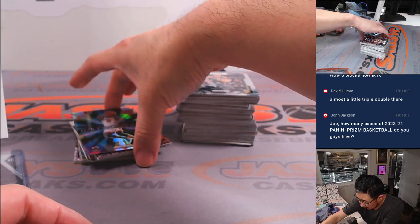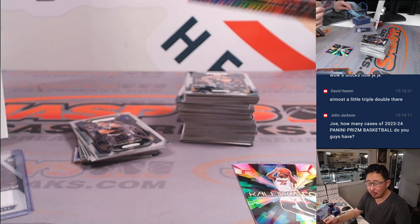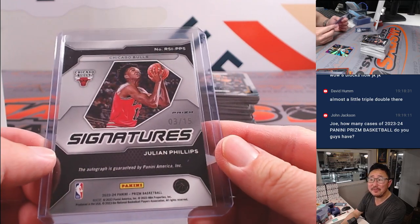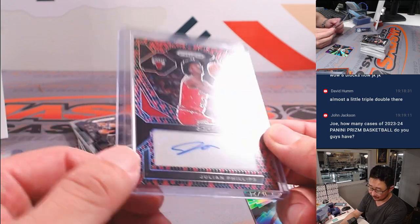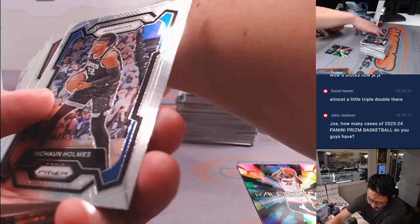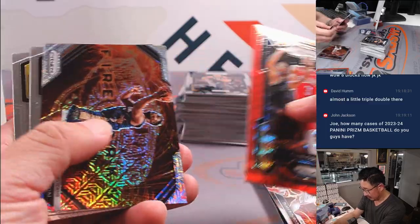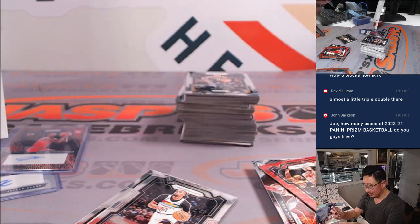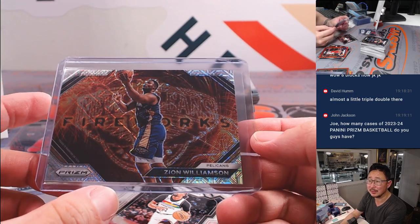All right, the snakeskin behind Jimmy Butler kaleidoscope is an autograph as well. Julian Phillips, Chicago Bulls, Hans with the Bulls. Three out of 15. Nice. All right, here's a Zion Firework 7 out of 25. It's cool, especially with that pattern there, I think it really makes this card pop a bit. Charles with the Pelicans.